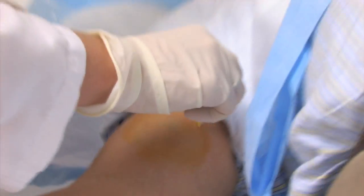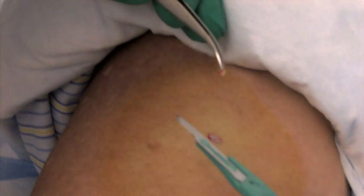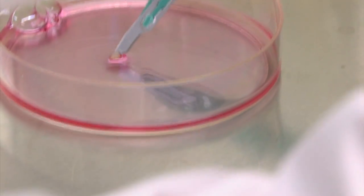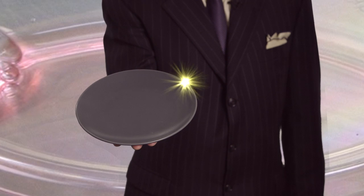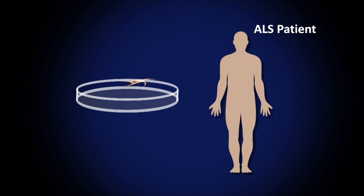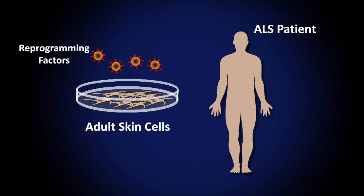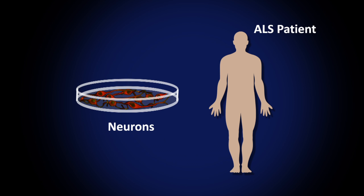In the study, scientists took a small skin sample from someone who had Lou Gehrig's disease. They also took skin samples from people who didn't have it. They then ground up those skin samples into individual skin cells in a petri dish. And that's where the dish part of this comes in. It's a petri dish. Then, through some really clever science, the researchers in effect reprogrammed the skin cells, turning them back into embryonic-like cells and then transforming them into brain cells or neurons.